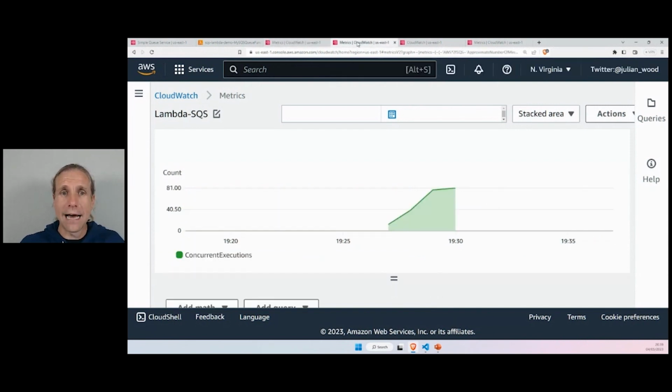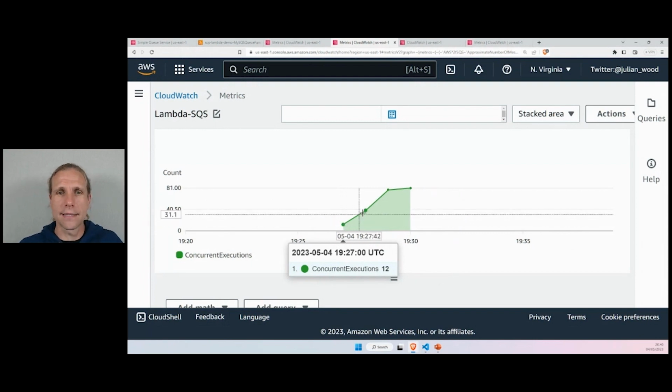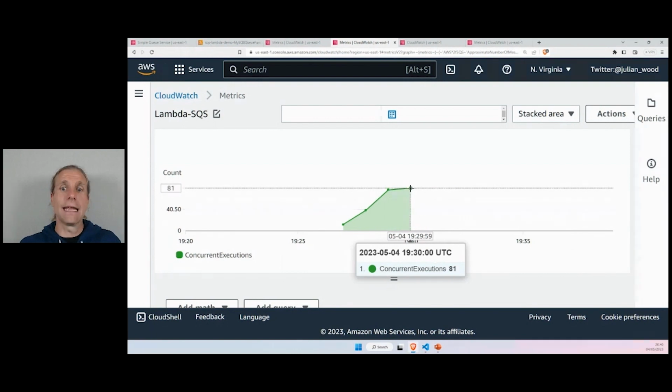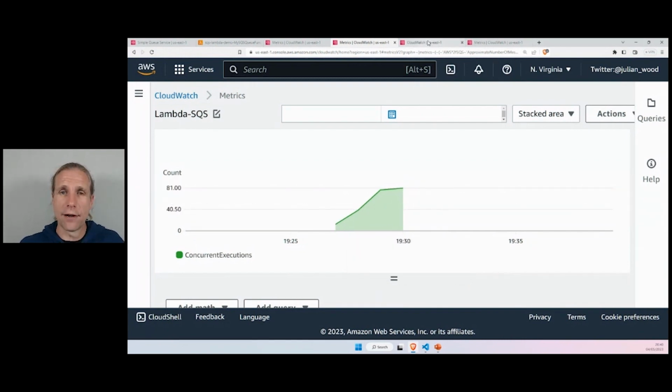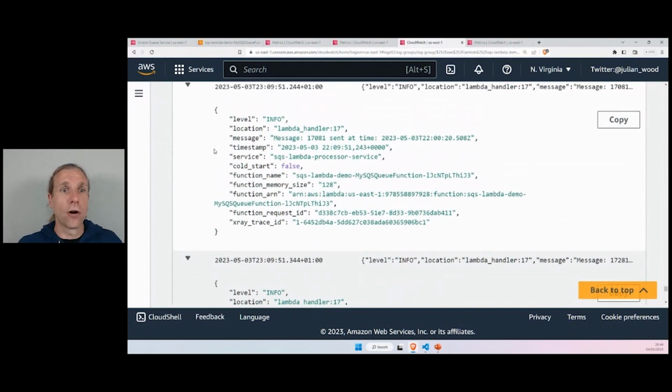Now, if we also look at how Lambda is going to scale out to do this, this is what concurrency is. And I'm going to cover that shortly as well. So we can see here, Lambda actually started with 12 Lambda functions running at the same time, bumped up to 39, and then bumped up to 78, and then even up to 81. And then the queue is obviously drained. So Lambda can scale really quickly and really efficiently. If I put 1 million objects on this SQS queue, Lambda would have scaled up even quicker to be able to handle all the processing. Really fast processing.